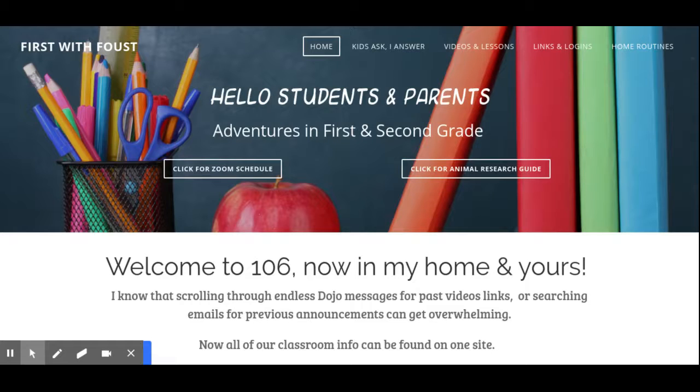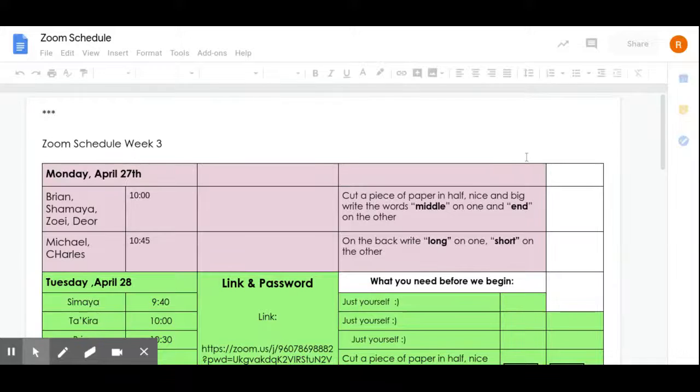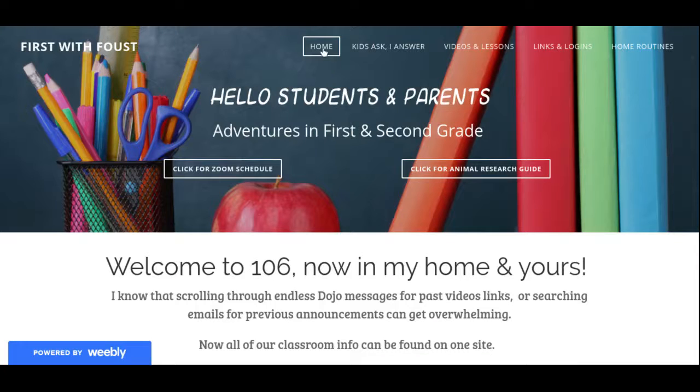Here we go. I want to take you through a little tutorial of what our website looks like and what you can use it for. It says click for Zoom schedule. If I click on that, it's going to take me to a new screen. Now we have opened up here to the Zoom schedule. Now on the top, it says home. That's the page we're on.